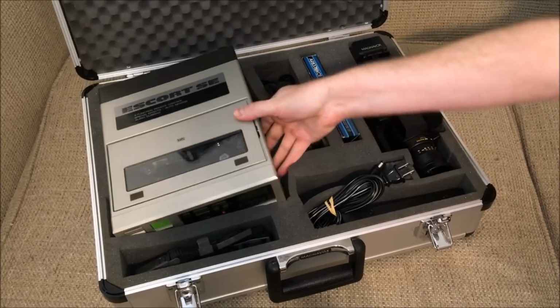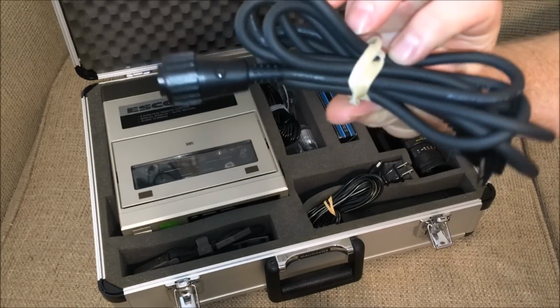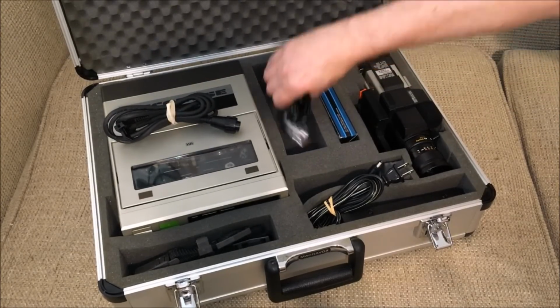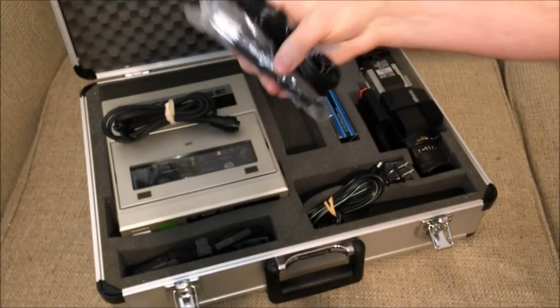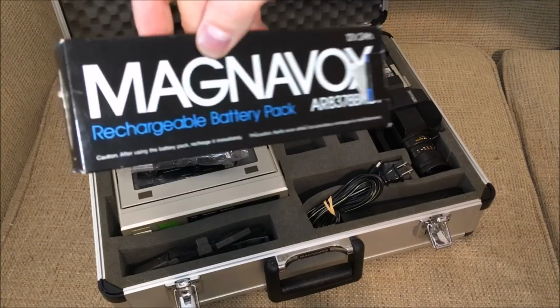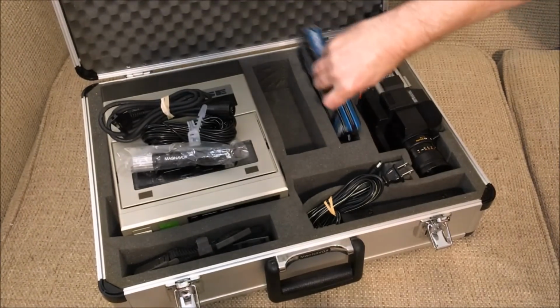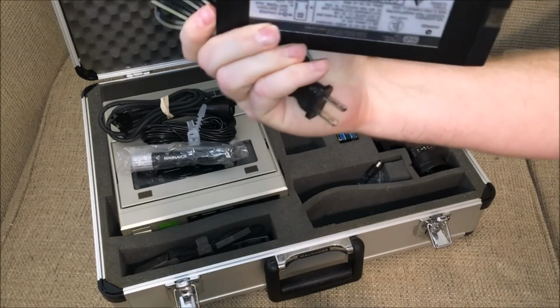Next part in our kit here is the connector to connect the camera to the unit itself. You can see that's very nice, heavy duty. We have a Magnavox brand microphone. Doesn't look like it's ever been used. Here's our rechargeable battery pack, made again by Magnavox. We have the power supply for the VCR.